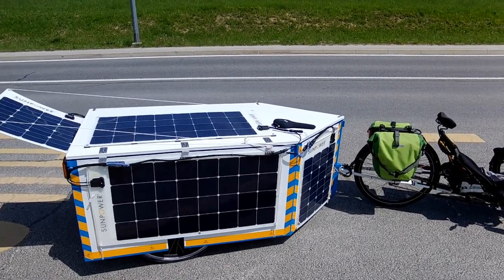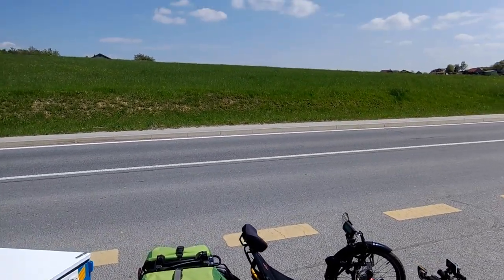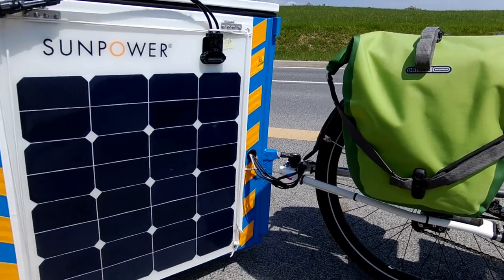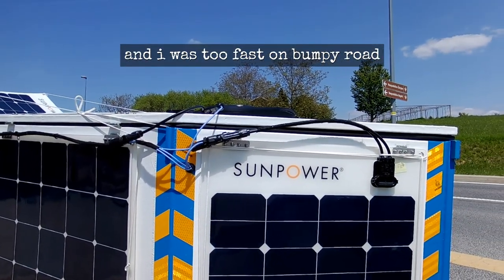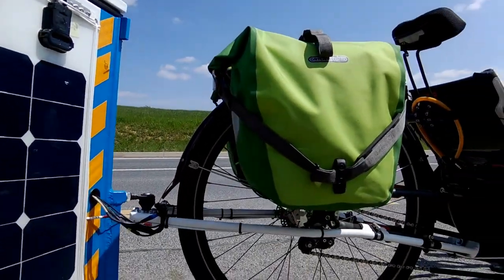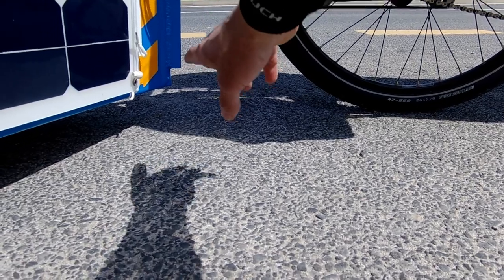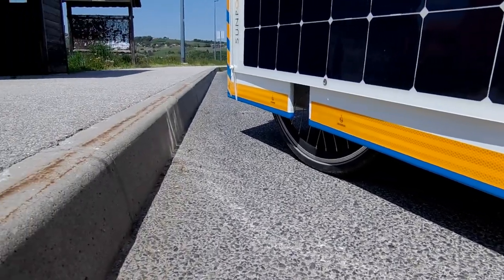Hello, fellas. I am on the test ride. And we have a first troubles. The trailer was way too heavy with all the equipment that I put in. And this took a toll on the towing pole. It's bent downward and the trailer is much lower now in the front and higher in the back.